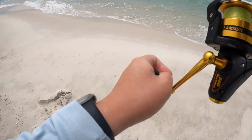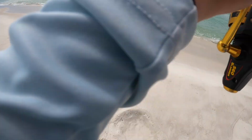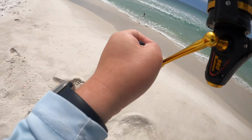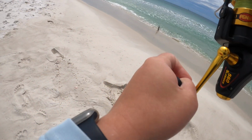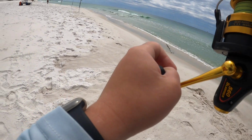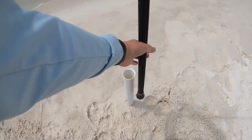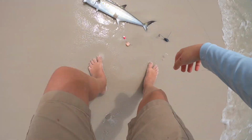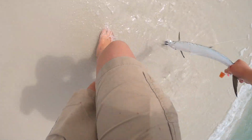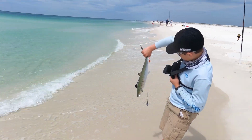Help! Fish. That's a big one, I think. All right, Braden's got his first Spanish mackerel. Look at that. Nice job.